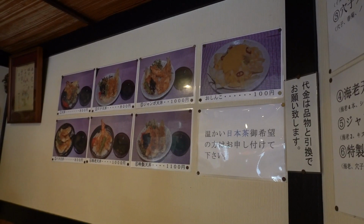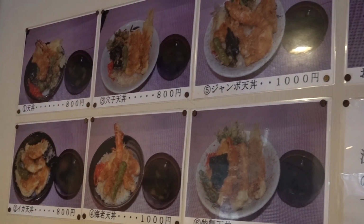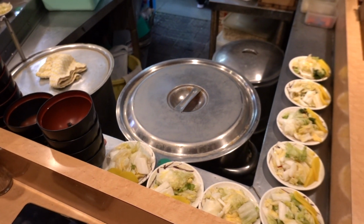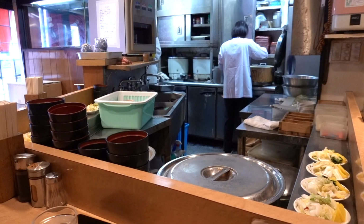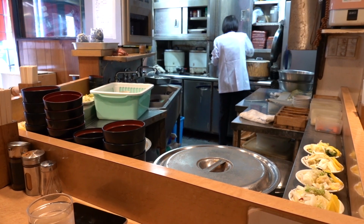So you go in, they have a very small menu. I think they had about 10 different versions of tendon, and you just sit down, put your order in, she gives you a glass of water, and then it's all counter space. You're sitting at a counter around where she's working, and behind her is the chef frying all the tempura.